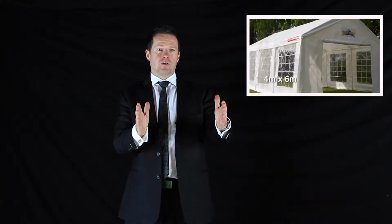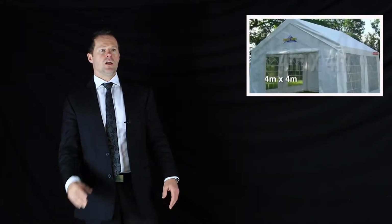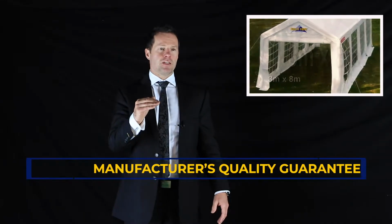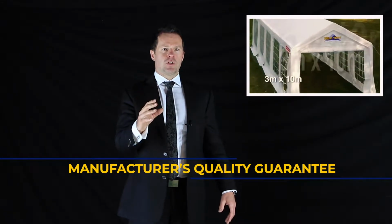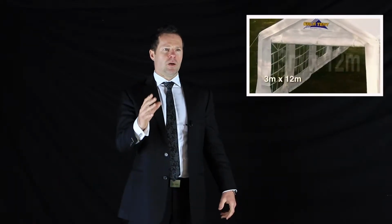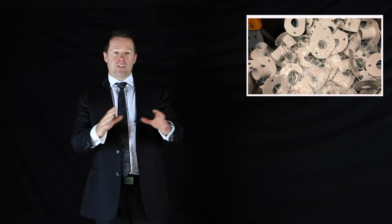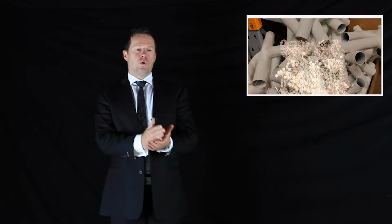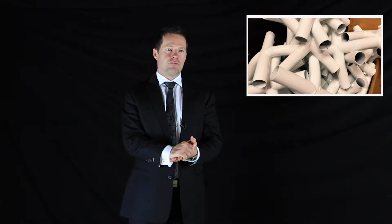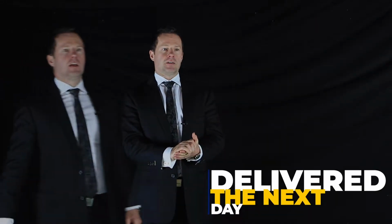Alternatively, if you wanted to make it smaller and you wanted to make it a 4x6 or a 4x4, you would just buy a canopy because you have all the components there. Gala Tent is supplied with a manufacturer's quality guarantee. Anyone can understand the frustration of misplacing a pole, a peg, a panel, nuts and bolts, any fixings for your structure. And this happens quite a lot. So what we ensure at Gala Tent is that you can buy every single component, and these can be ordered online and delivered next day.